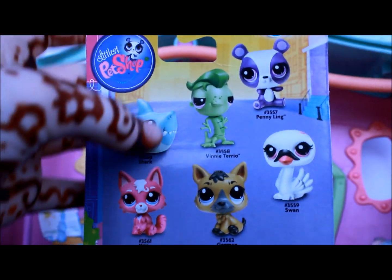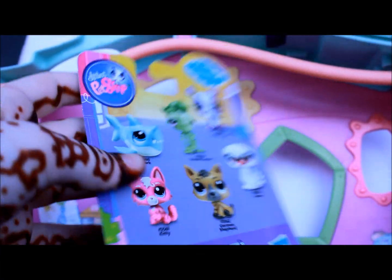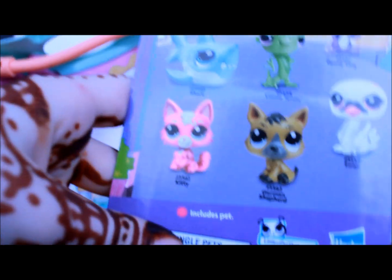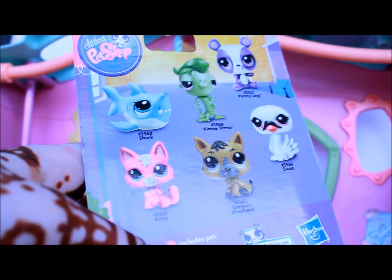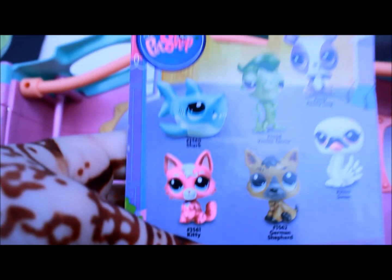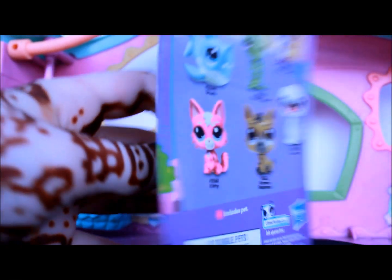Then this one, oh, they also had Vinny, but we didn't get Vinny. I don't really like Vinny that much. They also had Penny, actually, but I didn't get her either. So they didn't have the shark or the swan, which I would have gotten both of those, but they didn't, sadly. But we went to our local Target a few days later, like yesterday, I think. And my brother Zach did, and he found the shark. And I'm so happy for him because he loves the shark, and it totally fits his personality. So I got the little cat.